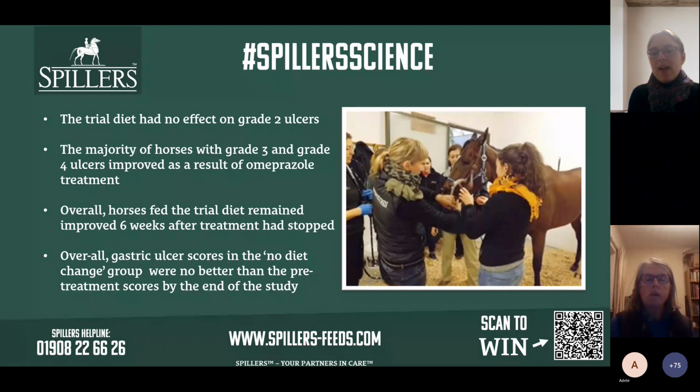The trial diet had no effect on grade 2 ulcers. So those horses with grade 2 ulcers were not significantly worse or better at the end of the study than they were at the start. The majority of horses, and in fact this was all but one horse with grade 3 or grade 4 ulcers, improved as a result of omeprazole treatment. The really interesting and positive thing is what happened after treatment had stopped. So overall, the horses that were on the trial diet remained improved 6 weeks after treatment had stopped. In contrast, horses that hadn't had their feed changed overall were no better at the end of the study than they were before they started. So overall, those horses regressed, so they were no better overall than they were at the start of the study.